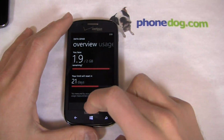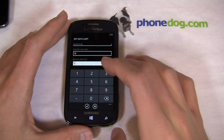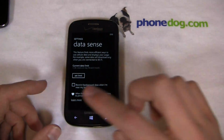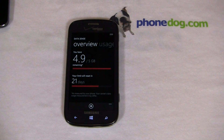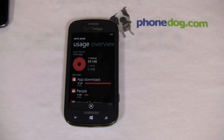So you can see the examples I've set up, but you can come in here and say, you know what, I get 5 gigabytes of data per month from Verizon, my monthly reset date's the 18th, my cycle resets, and it's a monthly thing. So I have, using this example, 4.9 of 5 gigabytes remaining. It tells me when my limit will reset, and then it gives me a really useful usage calculator as to what app is using the most data.